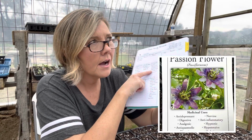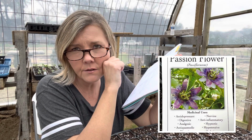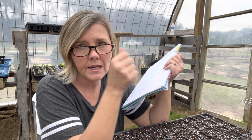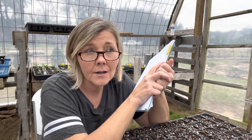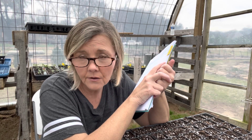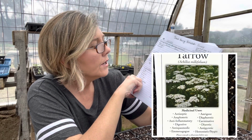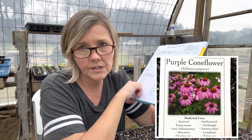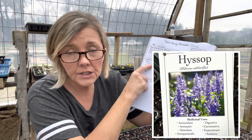The passion flower, I've got probably about 30% germination of what I did. So I don't know exactly what I did wrong there, but I do have some coming up. And passion flower is a pretty vigorous vine. It's native here for us, and I really only need a few anyway. So I'm very pleased with that. But the yarrow, the echinacea, and the hyssop, gangbusters. It did great. So that's what I've got sown so far. That was on week 2 of January.